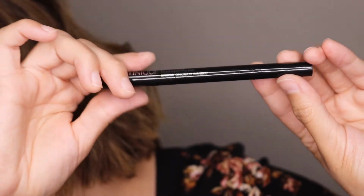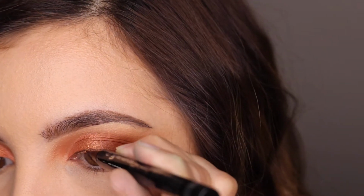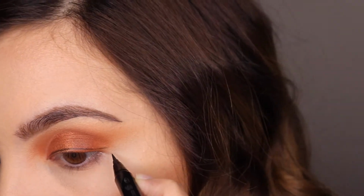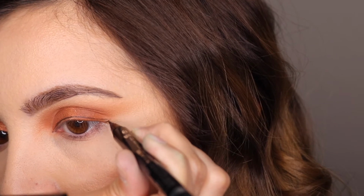Right now, I'm using the Clinique liquid eyeliner to give me a cat eye. I really love this eyeliner. I feel like it stays all day and it doesn't crease or transfer or anything like that.